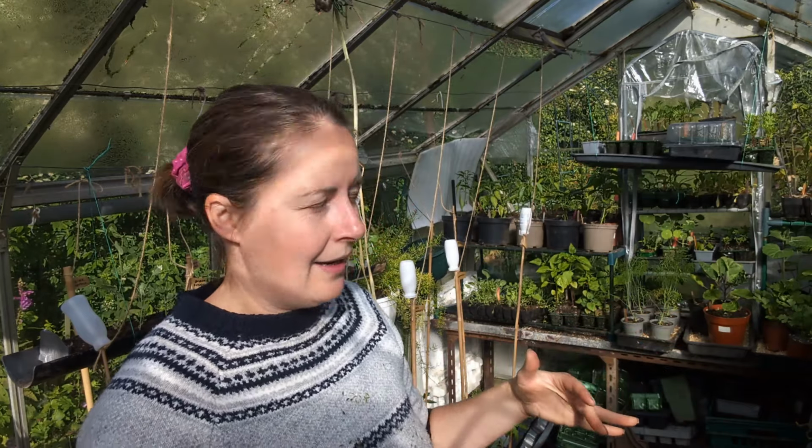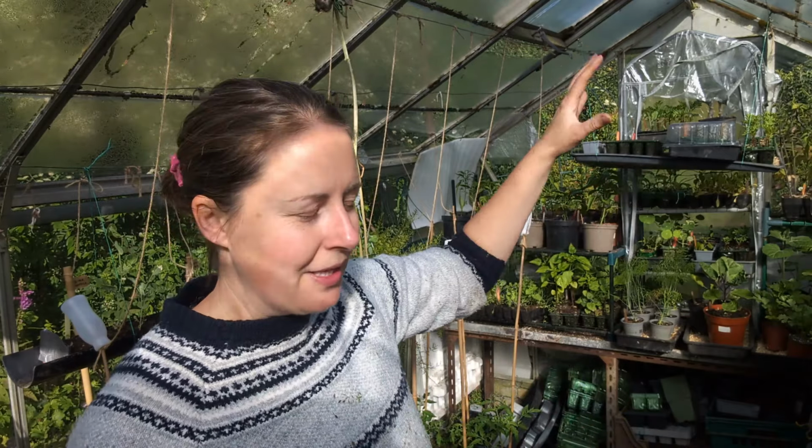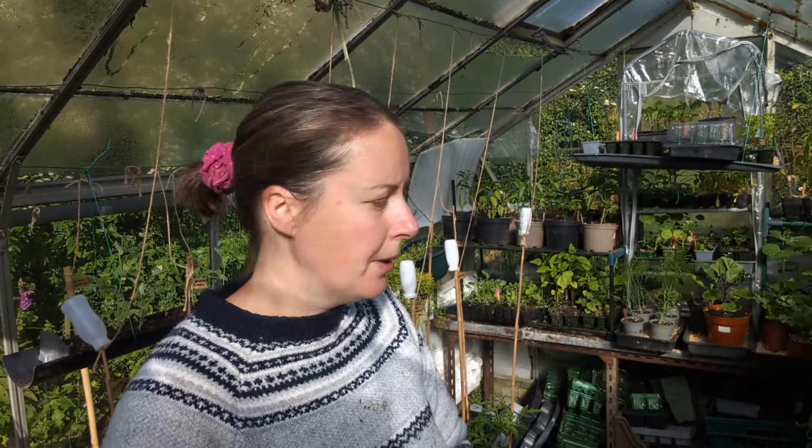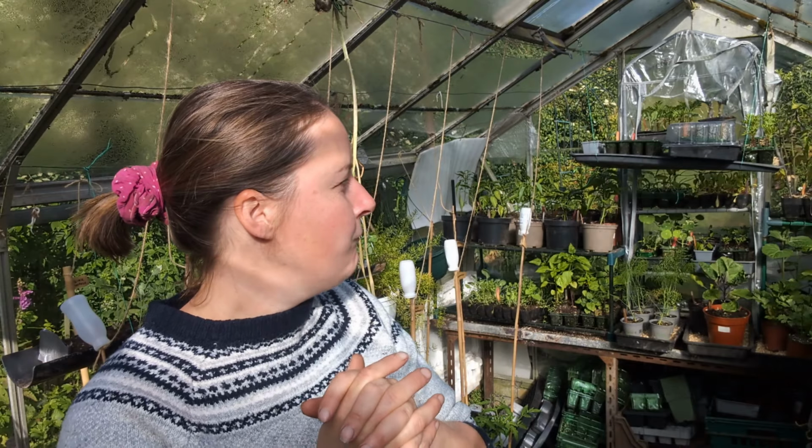It does mean I'm going to be cramped for space in here. I'm going to have to think that through, but I don't want to lose my tomatoes. So I think the priority is to get those potted up now. So many things are looking like they really want to be potted on. Yeah, I should do the aubergines and the chilies really as well. We'll see how much compost I have, how much time I have.